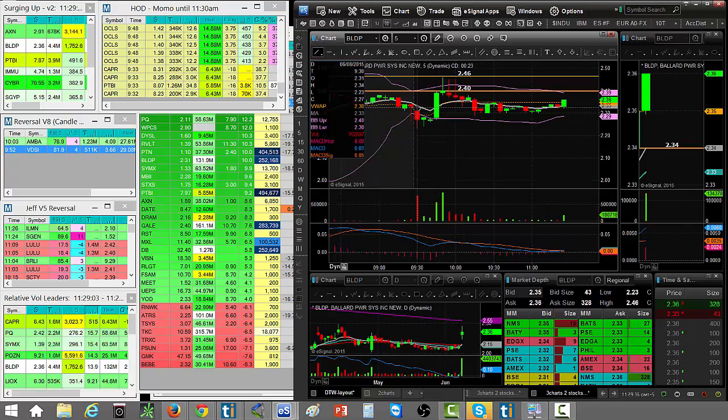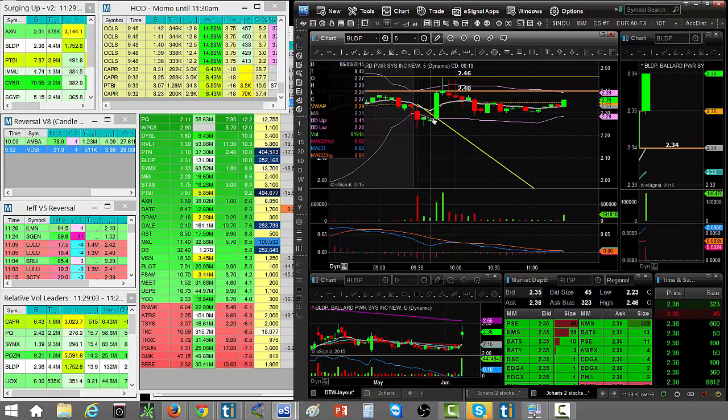Now this one, you can see here, we had the sell-off. It didn't look like it was going to go. It looked like the stock was done. And then all of a sudden it surged up very quickly. That's a little bit more difficult to anticipate. That one's not something that's quite as common.